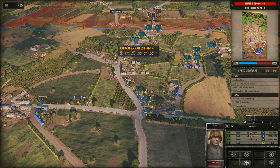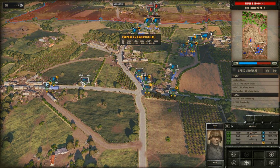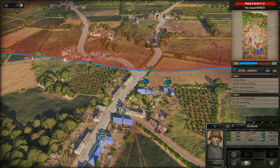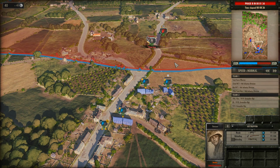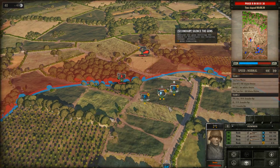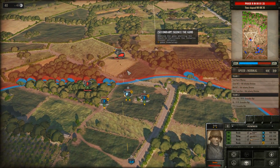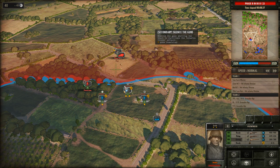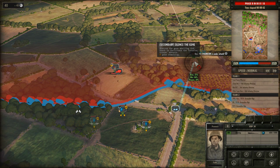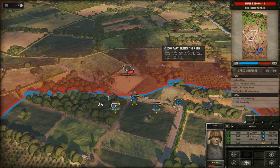Ambush in about 90 seconds. Jeez, these guys are not letting up. That should help them out. Alright, they're pinned down. They surrendered. Excellent. I want you to go after that one. You're going after this one, and you're going to keep moving up.